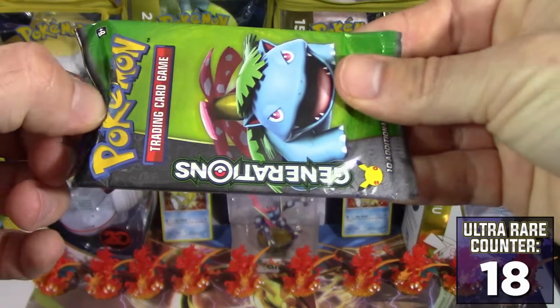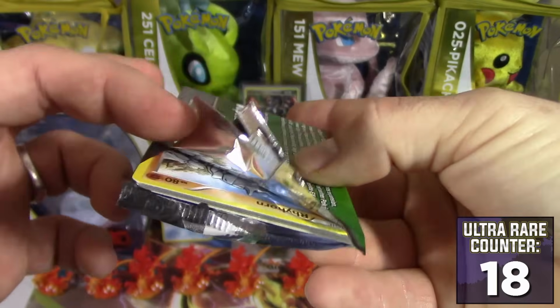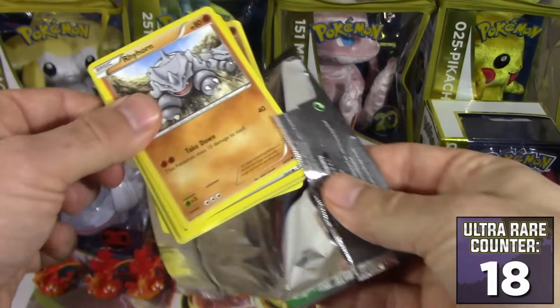But you know what, though? That's good enough for now. That's the best one we've gotten so far. You couldn't fully save it. Yeah. Fully save, look at that. I still ripped it. You know what? Screw you, Venusaur. You suck. I hate you.